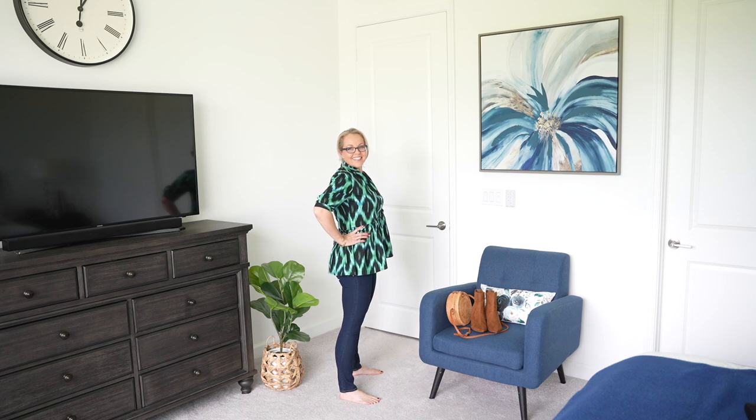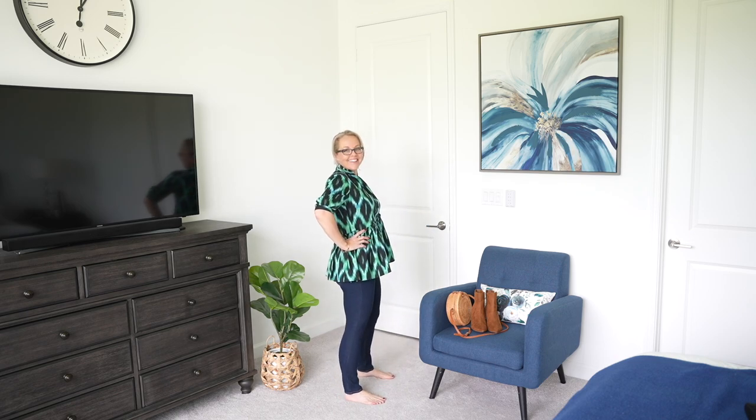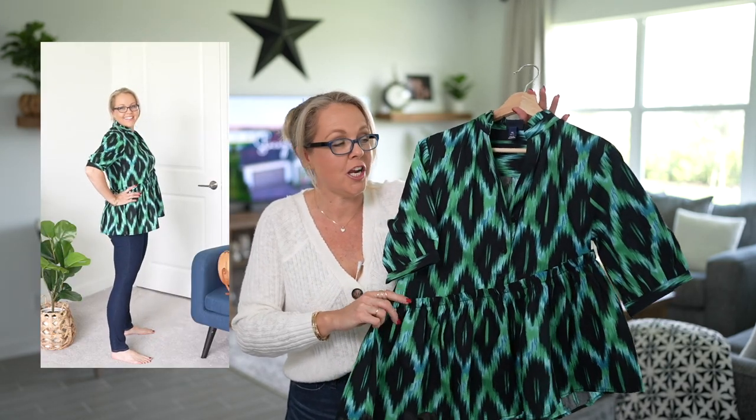I know everybody's like, oh, skinny jeans aren't the thing anymore, but this is a perfect top, in my opinion, to wear with skinny jeans because it's such an oversized top that you definitely want to wear something smaller on the bottom.